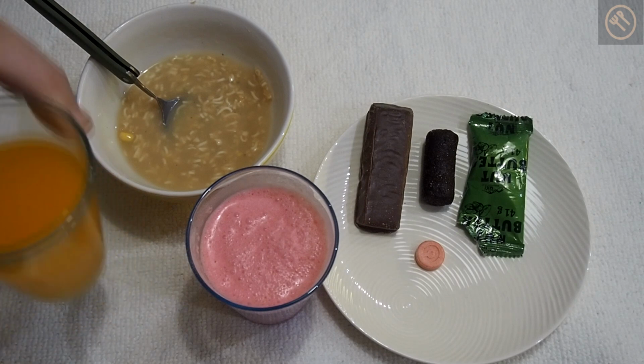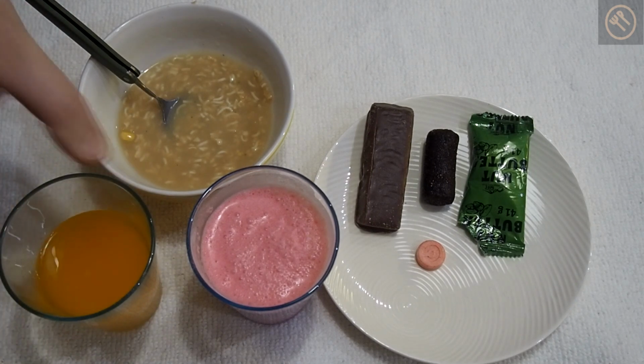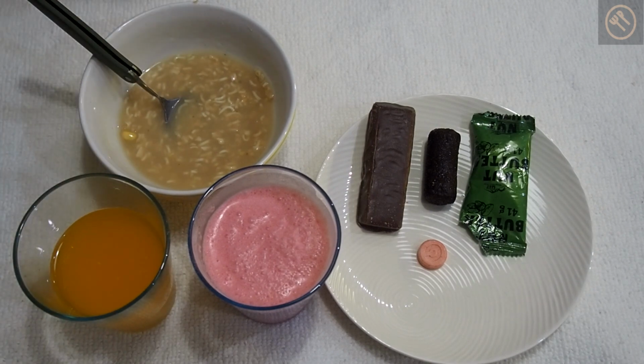Let's try this isotonic orange drink. Well, pretty sweet, but quite nice. Of course, this is something like artificial taste, but really nice. For me, it's a bit too sweet.